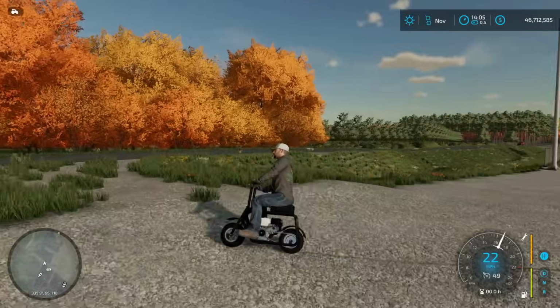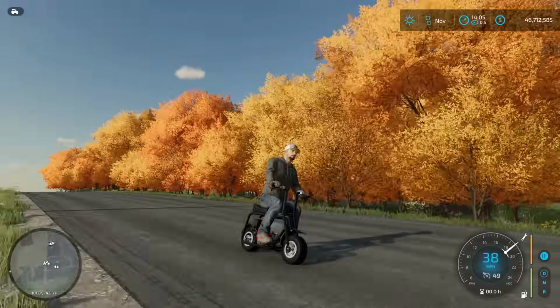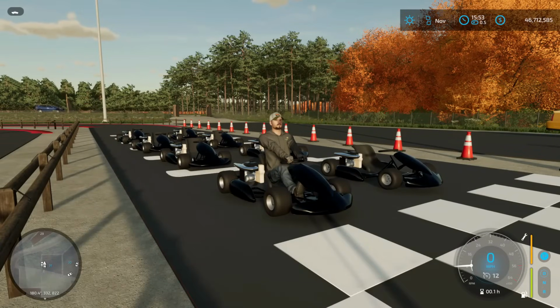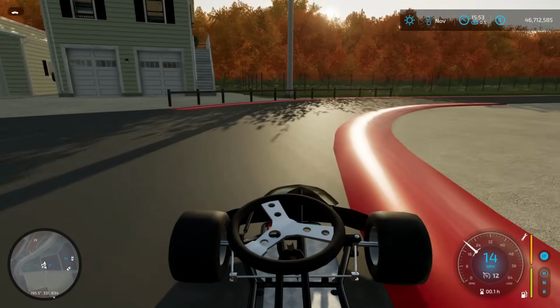I'll head back to the campgrounds, meet up with the boys, and we'll come out here and we'll do some go-kart racing quick. We'll see you guys in a bit. I guess conveniently we all have the same cart, but have nothing to fear. I'm going to take a quick little pace lap for myself.